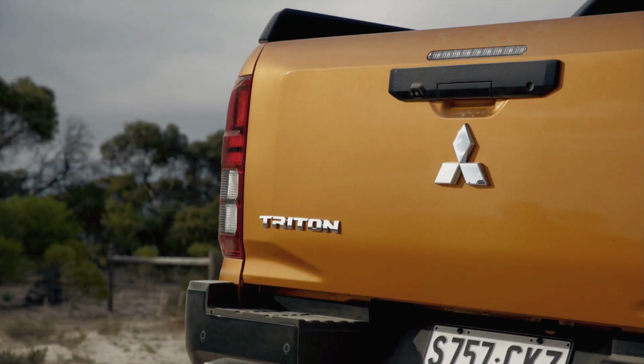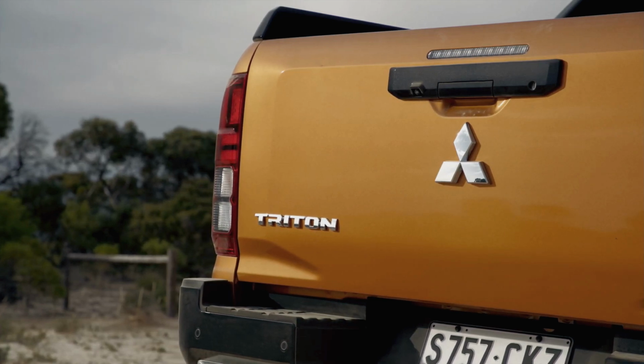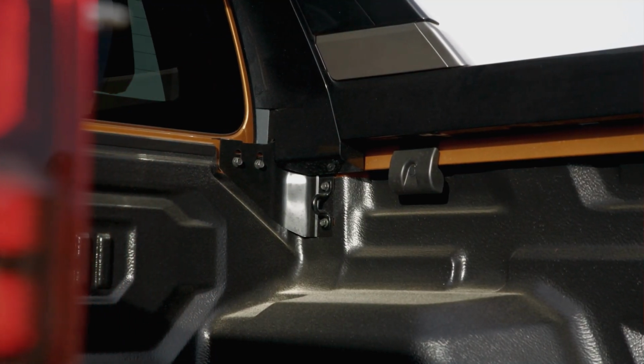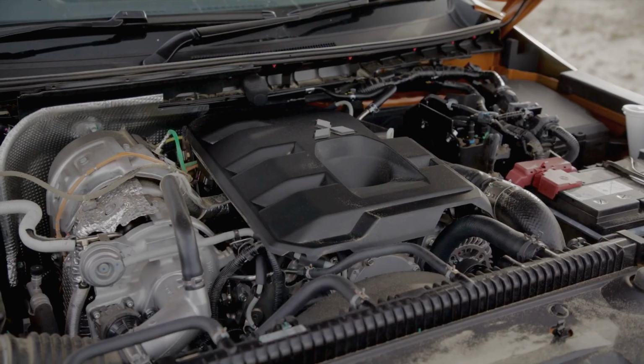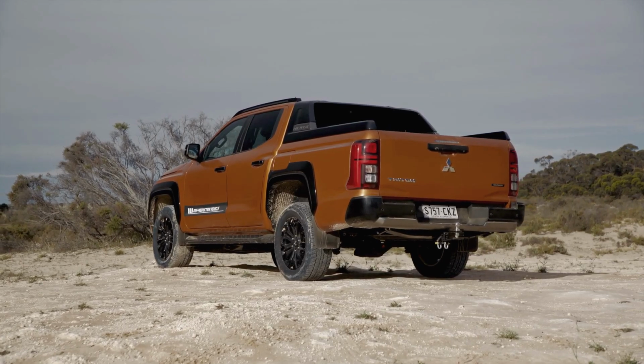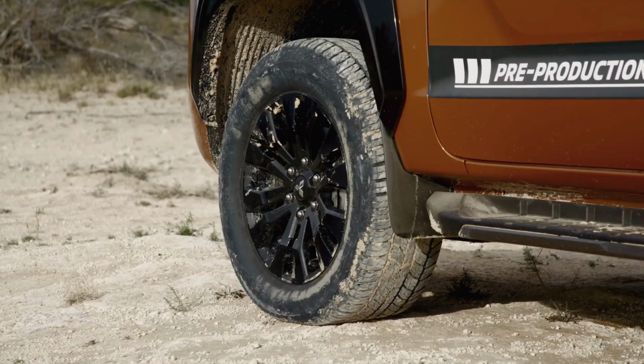Turning circle, at 12.4 meters, is better than Ranger. Meanwhile, the Triton has shrugged off the trend towards rear disc brakes, continuing with rear drum brakes, something Ford only persists with at XL and XLS grades. XLT and above get discs.